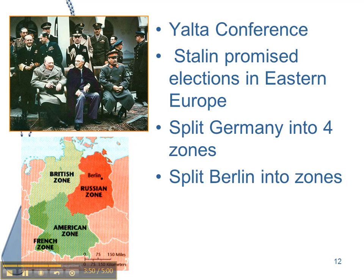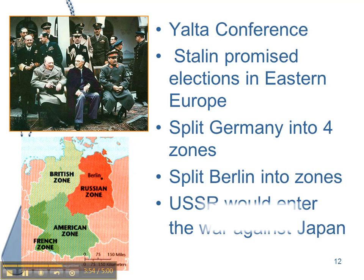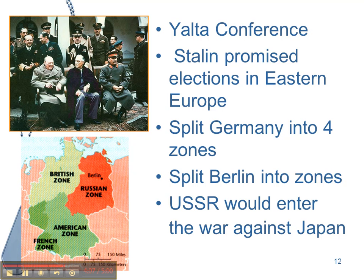Those are the zones. And then inside Germany, in the capital, Berlin, they split that into 4 zones, same type of zones. And the USSR would promise to enter the war against Japan. They really planned at the Yalta Conference what Europe was going to look like after the war, which we'll talk about again later. And that is the end of this lecture.